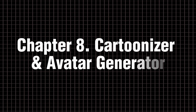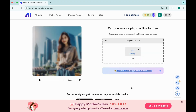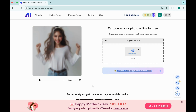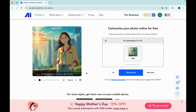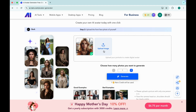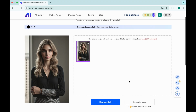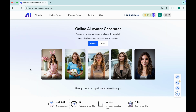Chapter 8. Cartoonizer and Avatar Generator. Feeling whimsical? Nero AI can cartoonize your photo or even generate a custom avatar. The photo-to-cartoon tool instantly redraws your pic in a funky anime watercolor style. Imagine turning a selfie into a cute cartoon character or a video game-style portrait. Insta-viral potential. Meanwhile, the Avatar Generator, still free, crafts dozens of unique AI avatars from one photo or vibe. Use them for your gaming profile, LinkedIn headshot, or just to look cyber cool on socials. It's like having a digital cosplay closet.